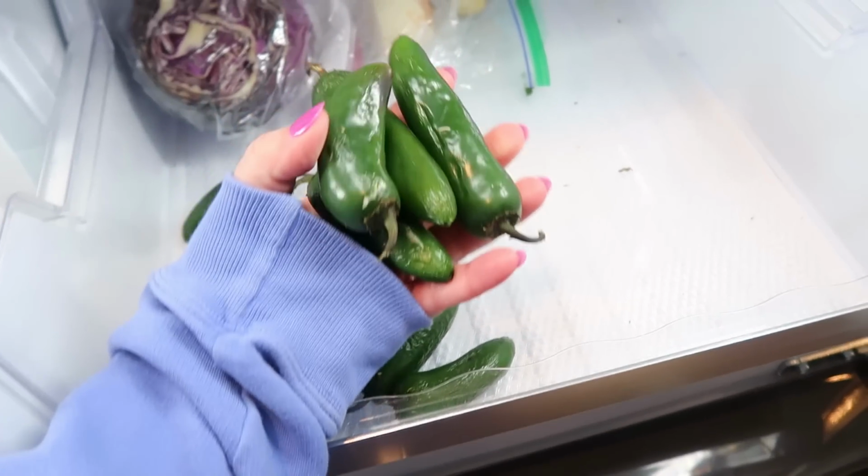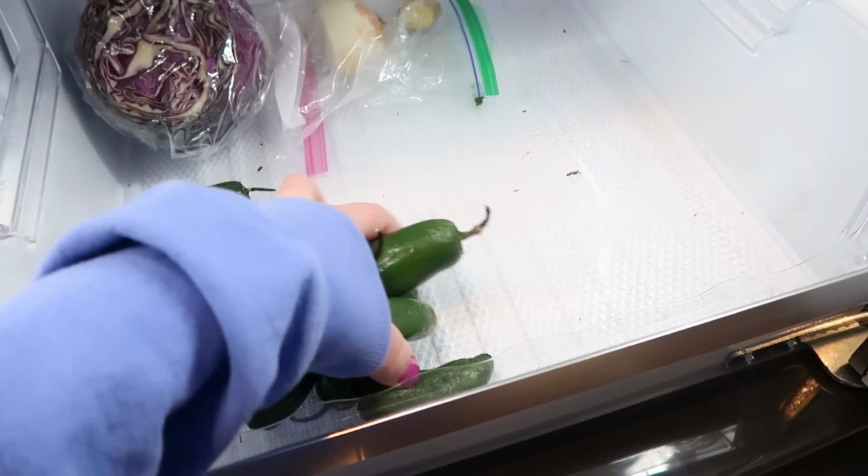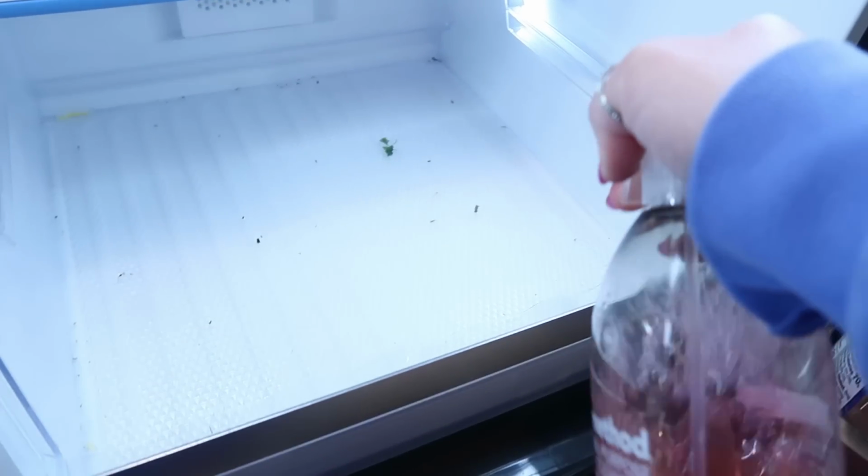Maybe I can chop these up and freeze them so they don't go to waste. Let's just clean out this drawer while we're in here.